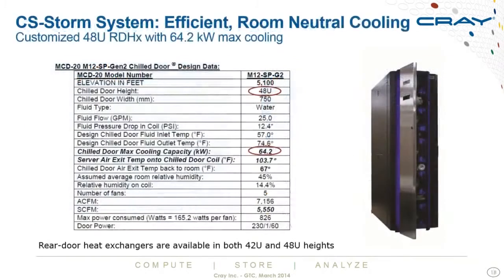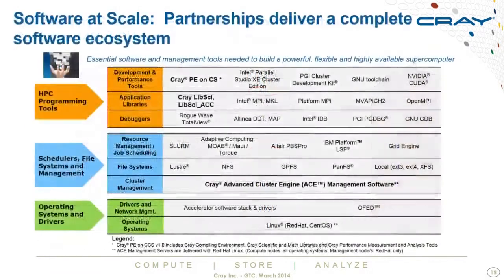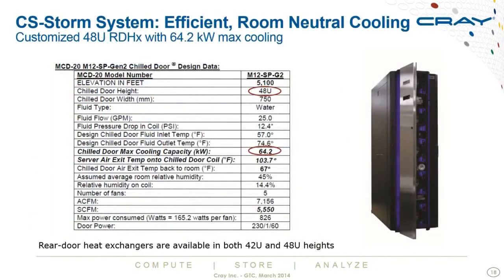So I think this is my second to last slide. I told you that each of these servers takes in about 3 kilowatts of power. So when you start putting in about 22 of these servers, that means one cabinet can consume about 66 kilowatts of heat. So how do you remove all that heat?